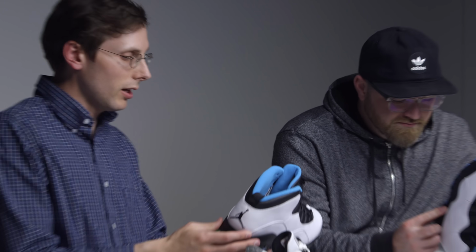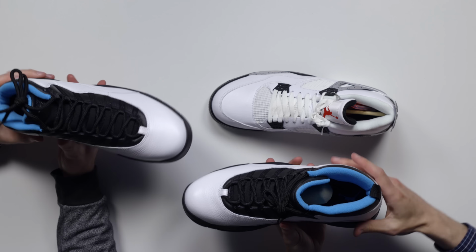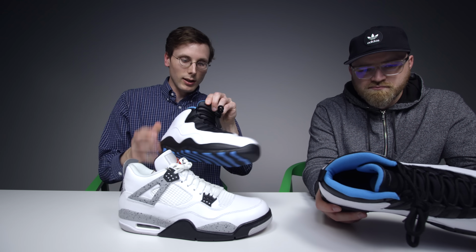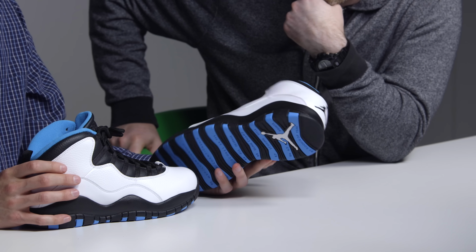I totally disagree. I like that it's just a little bit of color kind of seeping out of the shoe. Little blue teasing you on the rim, and you just want to get in there and see what's down there. Nothing else. They're not too flashy.